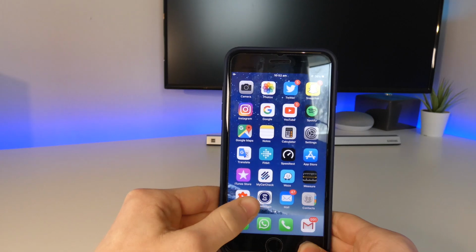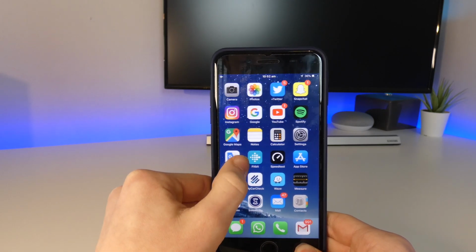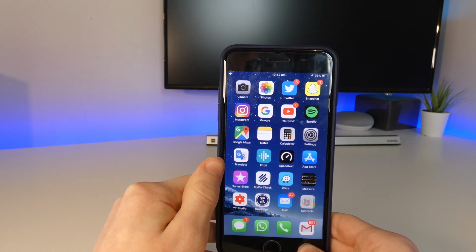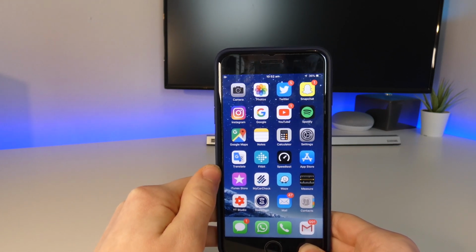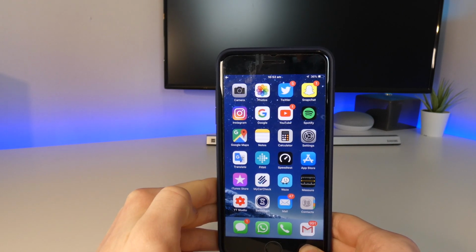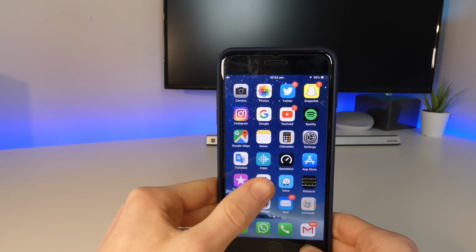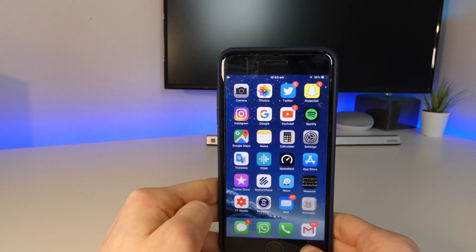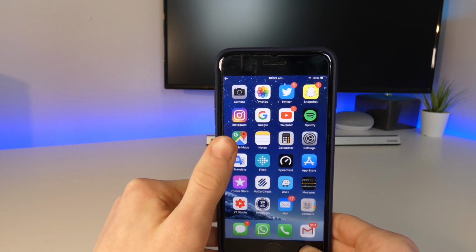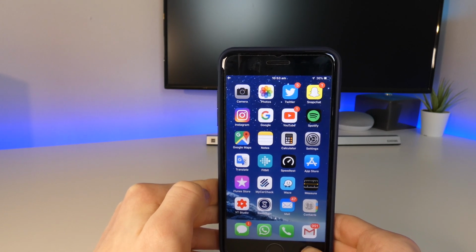Next, Instagram, I use that quite a lot as well. Then we've got Google, of course I'm sure you know what Google is. I use that very often, multiple times a day just to find things out. Then we've got YouTube, I spend about 3 hours a day on that usually. Spotify, I've got the free one because I don't want to pay. I use it on my Apple Watch quite a bit. Google Maps is next. I hardly ever use that, I prefer Apple Maps.